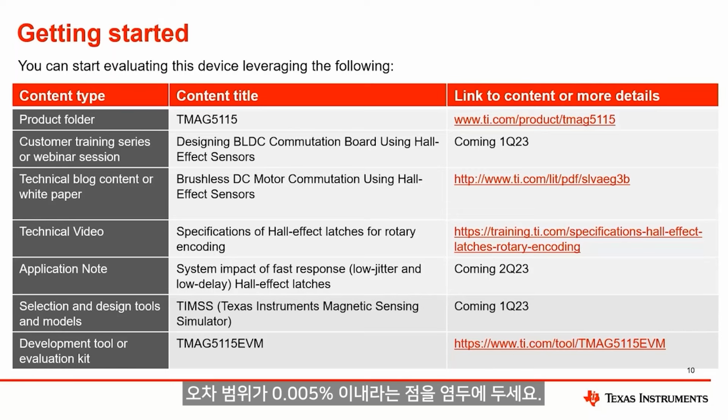Mind you, it's not going to be within 0.005% of error. What we're saying is that you can still get it very precise. I think we're looking at 2% of error with a really fast simulation. I think you can get highly accurate and very fast response with this TIMS simulator. So anyway, hopefully you've got the message that it's coming, and we are really excited about this as well.